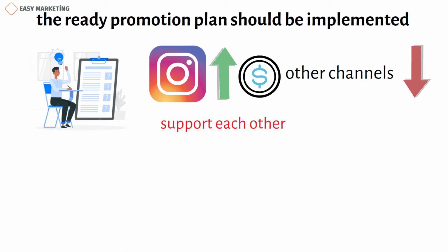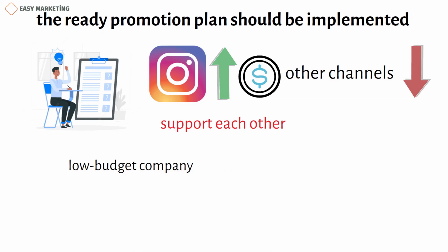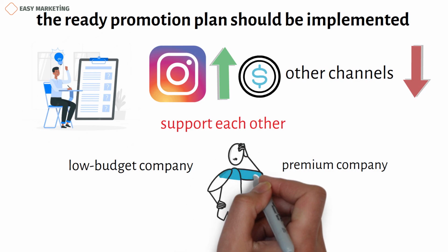That is, advertisements on different channels should not contradict each other. For example, let's say that an interior design company advertises itself as a low-budget company in one ad, but in another ad or promotional tool, it advertises itself as a premium company. In this case, there will be a contradiction. The same person who sees the 2 different ads will be confused and distrust the company.